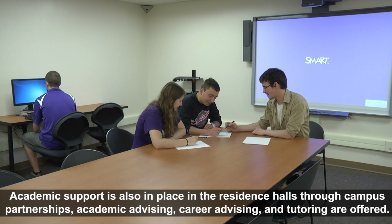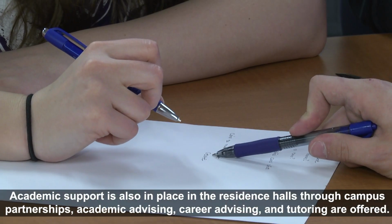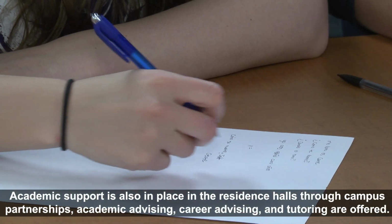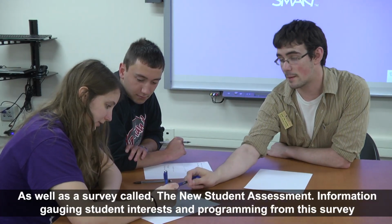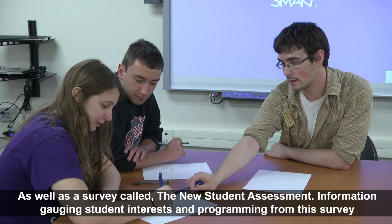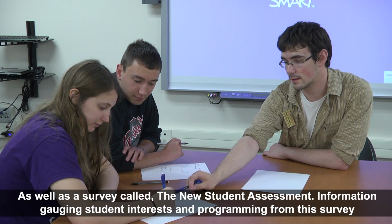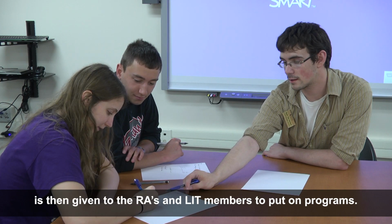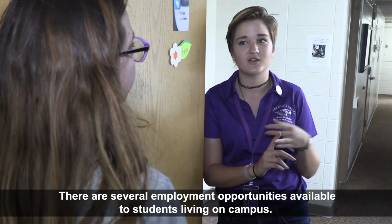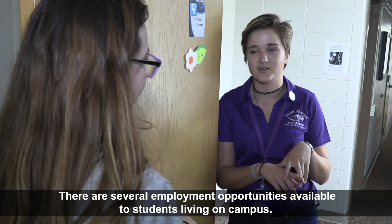Academic support is also in place in the residence halls. Through campus partnerships, academic advising, career advising, and tutoring are offered, as well as a survey called the New Student Assessment. Information gauging student interest in programming from this survey is then given to the RAs and LIT members to put on programs. There are several employment opportunities available to students living on campus.